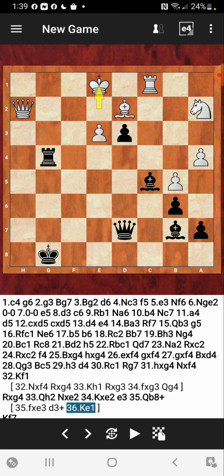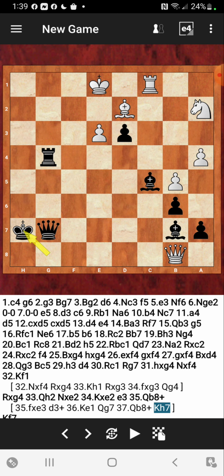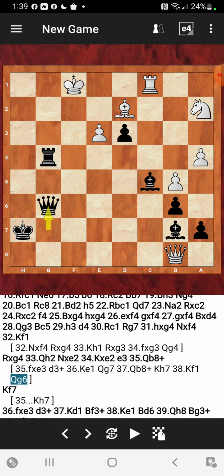I don't think there's anything to worry about at all either in this game. We could go over here if you want to check again. There's king can go to h7. And where's this white queen? Where's this white king going? You got the queen, the rook, you got the bishop. Excuse me, you got the queen, the rook, the two bishops, right? It's all over, okay?